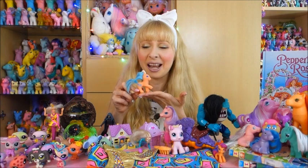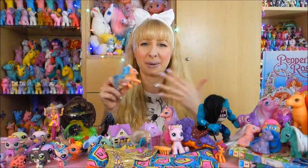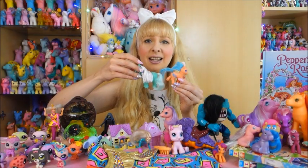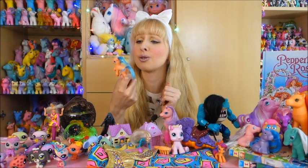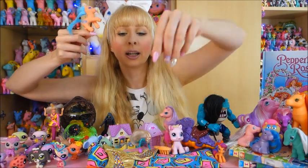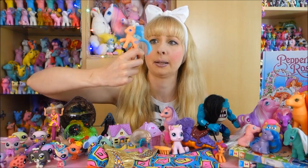I never had one in my hand before, so I was kind of picturing them being bigger. Like, I don't know, maybe more like this size or whatever. They are so tiny and so cute. This little girl is called, let me check, Flitter. And she's actually a playset pony.